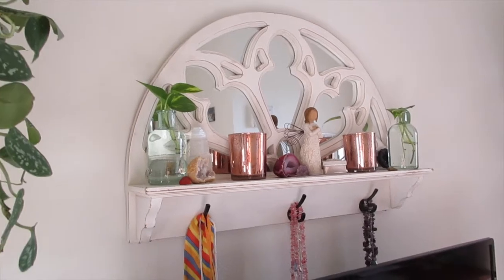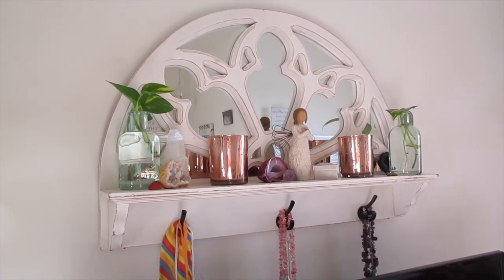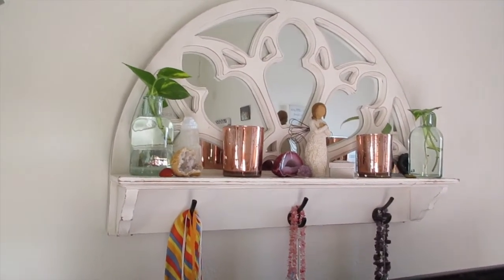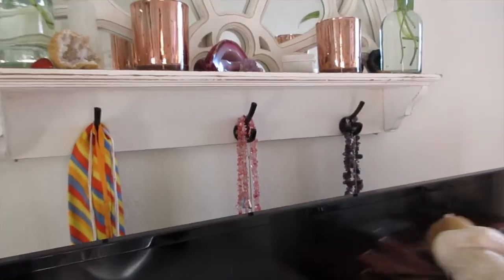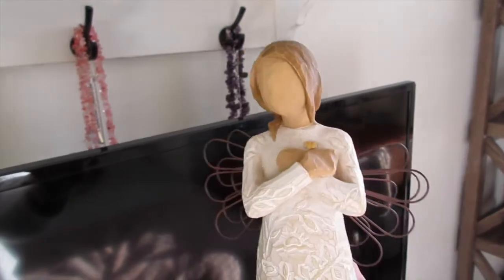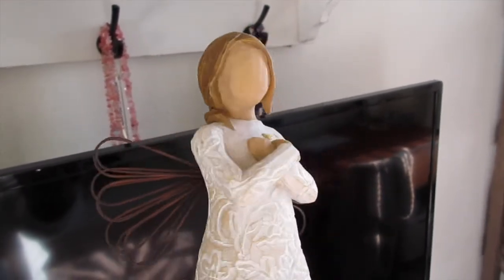and I actually got that from TJ Maxx. Most of the stuff on here are from local shops, so I think the one thing that isn't is this angel, and I honestly don't know what the brand is called. Let me see if it's on it. So these are called Willow Tree, and this is a remembrance angel, and my aunt gave it to me after my grandpa and great grandmother passed.